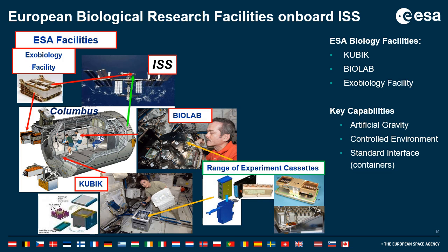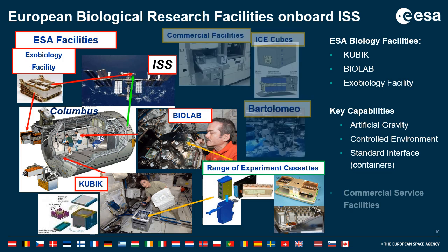So we can actually have a 1G onboard reference control, or we can also use that for exploring how biological systems respond to gravity. You can apply defined gravity levels or gravity doses between microgravity and 1 times Earth gravity, controlled environment for temperature, and these standard interface containers. This is based on a long heritage which goes back to the time of Spacelab missions.